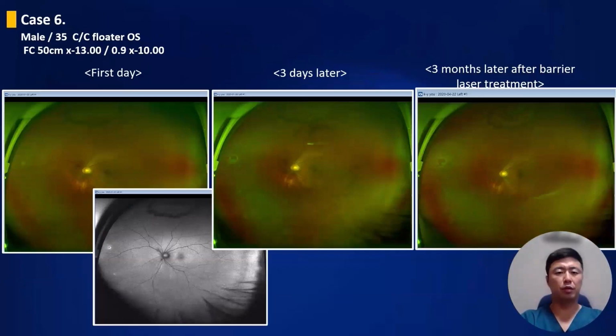This is a 35-year-old male patient who came to my clinic with left eye floaters. In the left eye, numerous vitreous opacities were observed, along with an old barrier scar in the superior retina. Additionally, multiple yellowish spots were observed in the nasal equator, but I could not find any tear or retinal hole. So I decided to monitor the progress without any procedure.